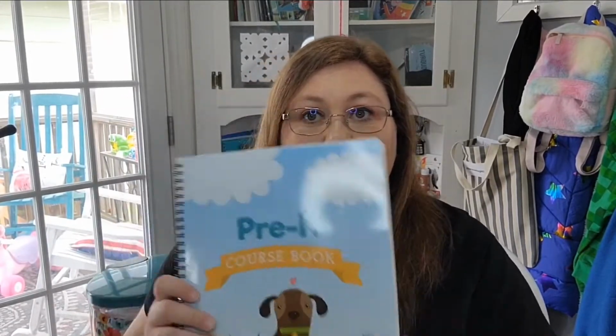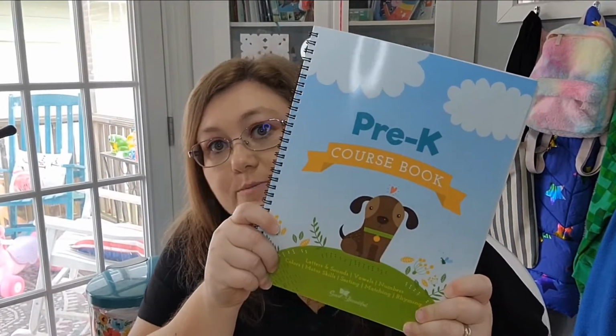So I decided to find her a preschool course book that was maybe outdated that I could just use and she could do some lessons just to help her. And you know what? At first I really didn't think it was going to do much, but she's actually learned a lot. So the book that we got was the PreK course book from The Good and the Beautiful.